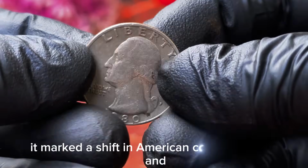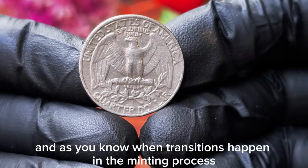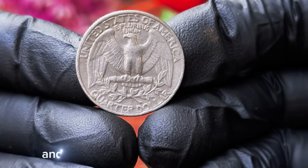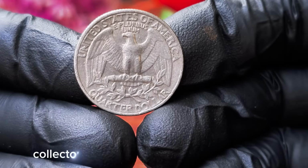It marked a shift in American coinage history. And as you know, when transitions happen in the minting process, errors creep in. And those errors, that's where the gold is. Not literal gold, collector gold.